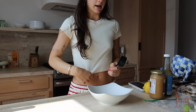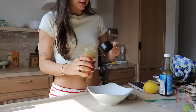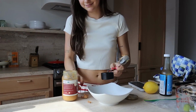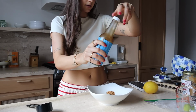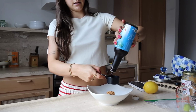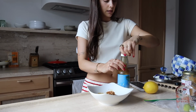Okay, now to make the sauce, it says 1/4 cup of, well, it says almond butter, but I am using peanut butter. Oh. What in the world? 1/4 cup of coconut aminos. This one is the spicy one. If you guys have never had coconut aminos, it just tastes like soy sauce, but apparently it's better for you. It says 3 tablespoons of lime juice.